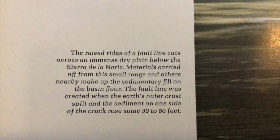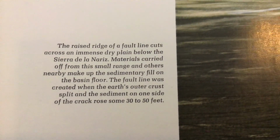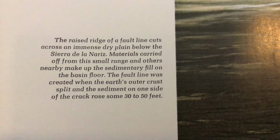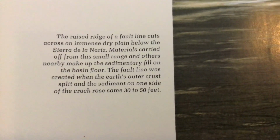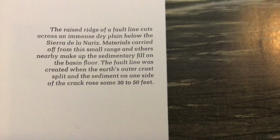The raised ridge of a fault line cuts across an immense dry plain below the Sierra de la Ruiz. Materials carried off from this small range and others nearby make up the sedimentary fill on the basin floor. The fault line was created when the Earth's outer crust split and sent the sediment on one side of the crack rose some 30 to 500 feet. Look at all, there's a lot of cracks there.